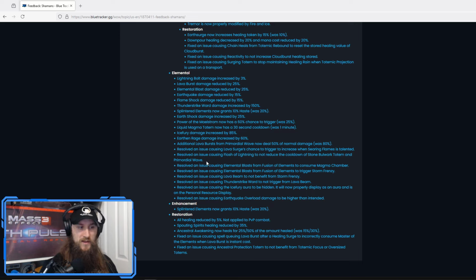Primordial Wave is going to be very interesting because we didn't have a way to reduce Primordial Wave anymore after the removal of Rolling Magma. So having Lightning spells, Chain Lightning, Lightning Bolt, actually interact with the cooldown reduction of Primordial Wave, which obviously casts Lava Burst, is kind of an interesting interplay there that we haven't gotten a chance to see really too much yet. So very interested to see how this affects things moving forward.